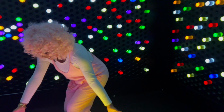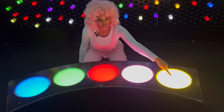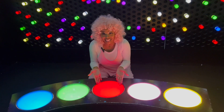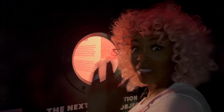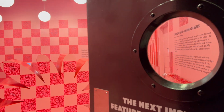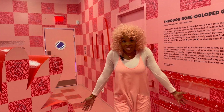Colorful circles. Do you know the colors of these circles? This is yellow. Pink. I love pink. Red. Green. Blue. Come take a peek. The color of this room.